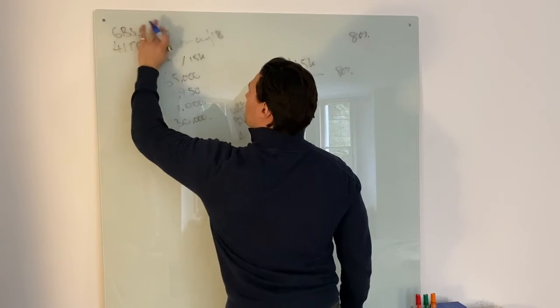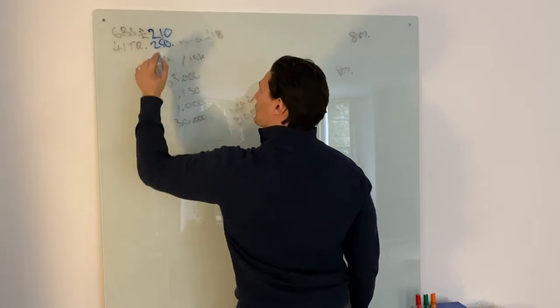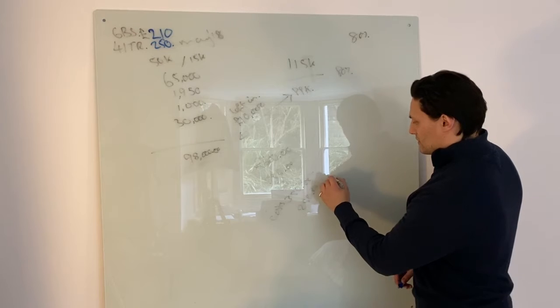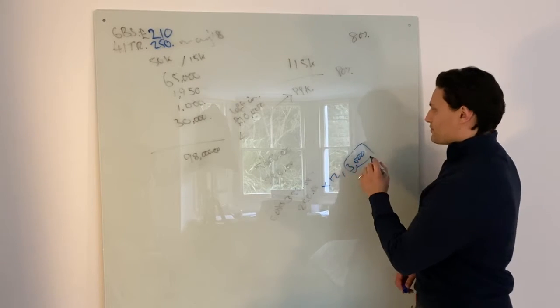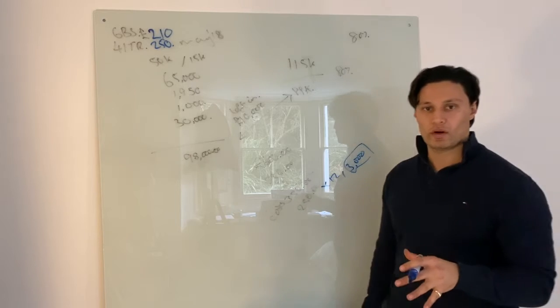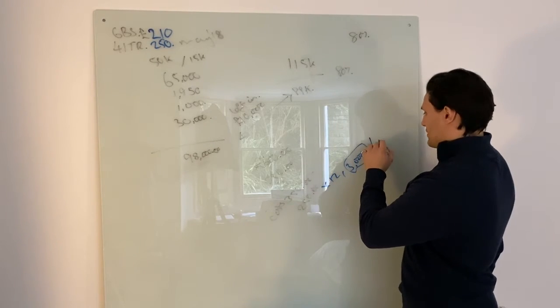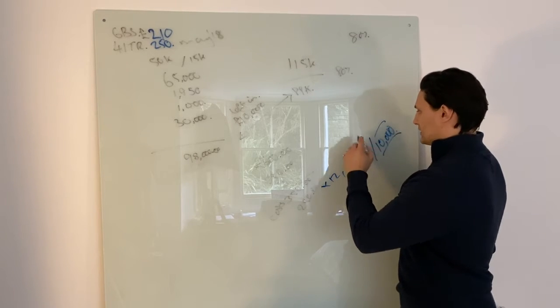Let's go. 210, much better. 250. 250 times 12, we're around about 3k a year. That's probably as low as I'd want to go on a deal. You're earning £3,000 a year, with 10,000 committed to the property.